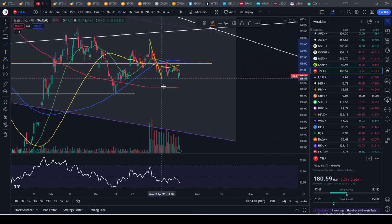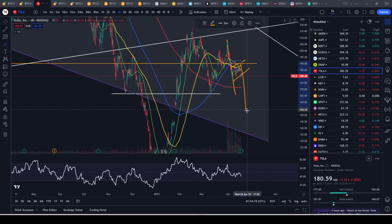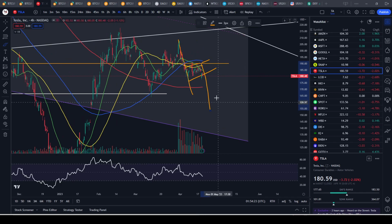You've got your downthrust in the price action, and then you have consolidation, and you could get another leg down towards the downside. I've got some lower targets. Maybe you've got this gap fill right here at 146. I don't know if it's going to get there. That would be a pretty big drop in Tesla.